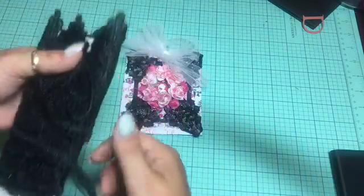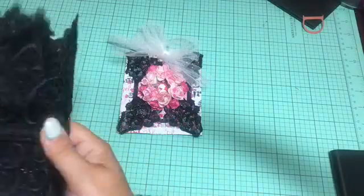This is what's left on that piece, but I tend to keep it because you never know what I'm going to use it for. I'm a hoarder.